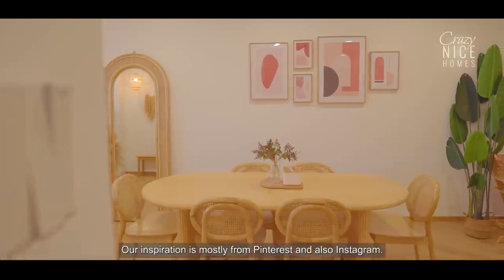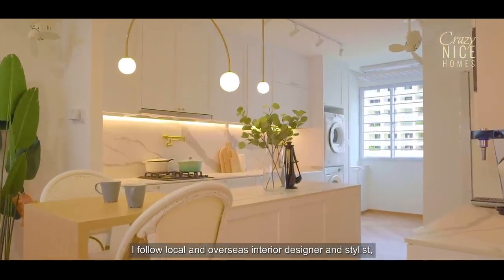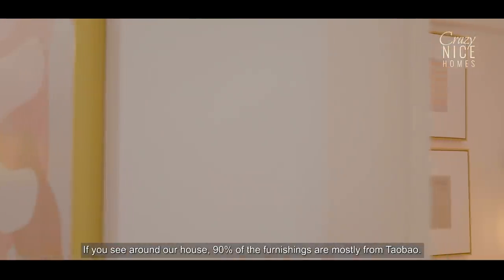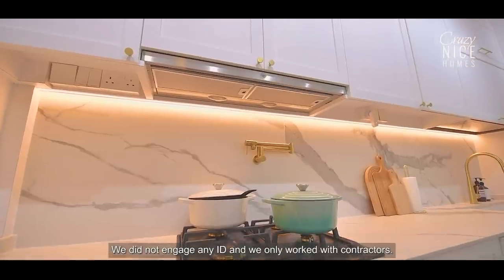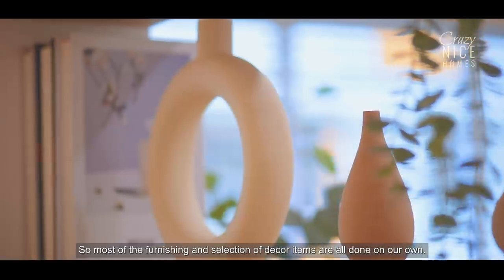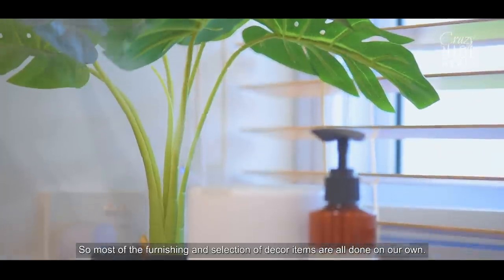Our inspiration is mostly from Pinterest and also Instagram. I follow local and overseas interior designers and stylists such as House of Chais and also Studio McGee. If you see around our house, 90% of the furnishings are mostly from Taobao. We did not engage any ID and we only worked with a contractor. So most of the furnishings and selection of decor items are all on our own.